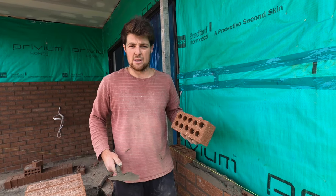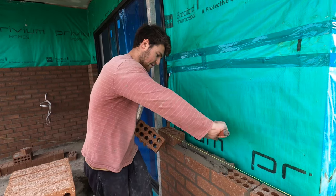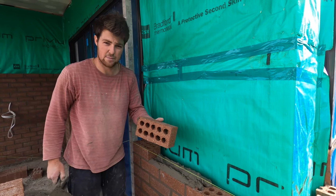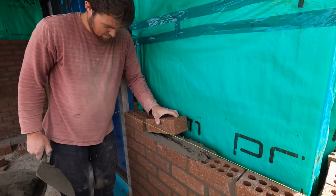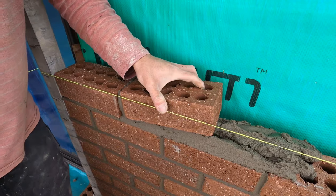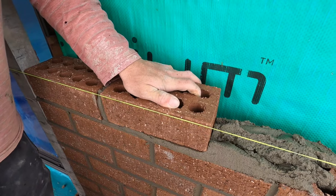You're going to have problems. You have to re-lift the brick and then get some more mud at the back. But this would be my advice to you as a beginner. So make sure you've got high mud at the back and the front, okay?